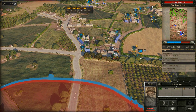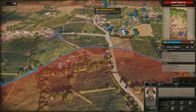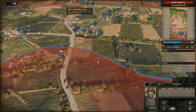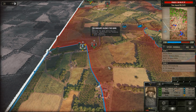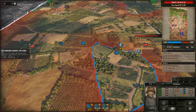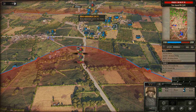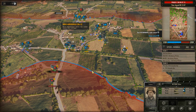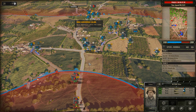So far, they have, however, taken out one of my anti-tank guns. Okay, I need to be more careful with these things. Hold. All of you, move up. Except for you, I want you to capture that vehicle. Alright, howitzer. Bring in the big guns. Let's get all of these guys suppressed. Preferably killed off.